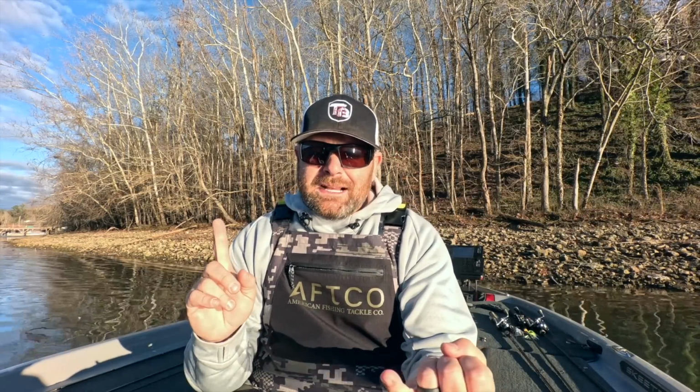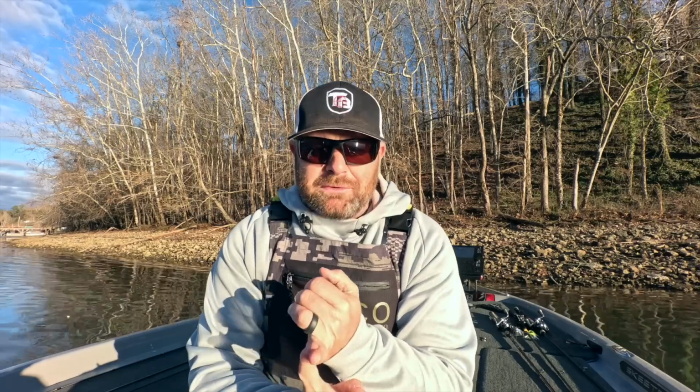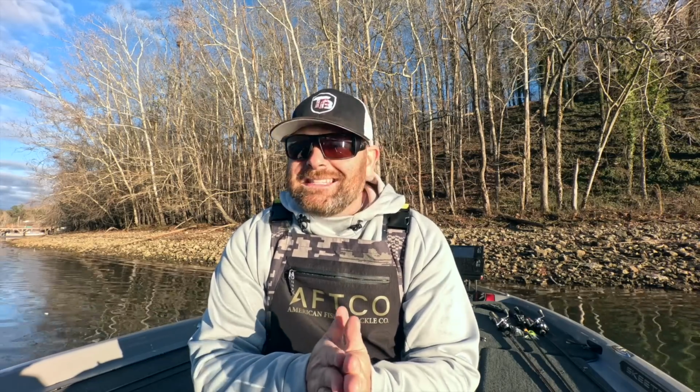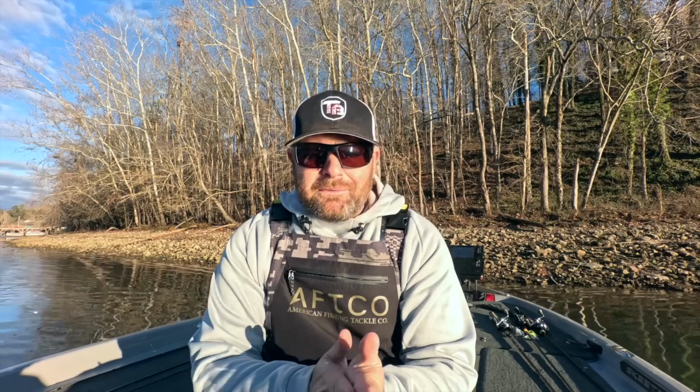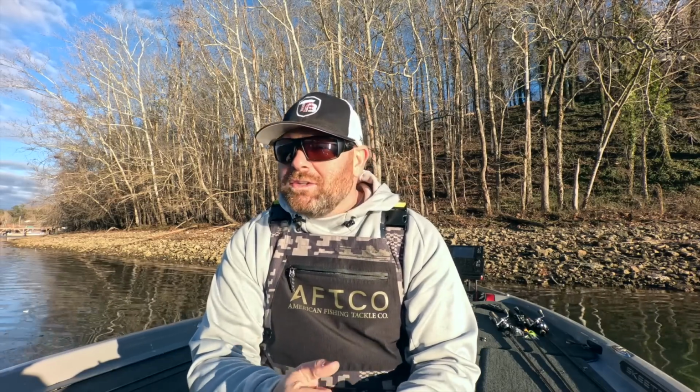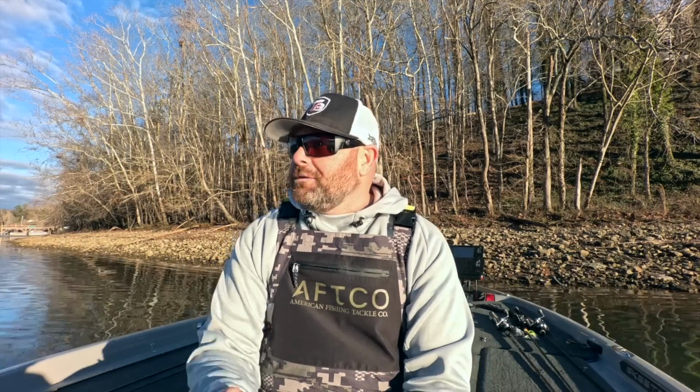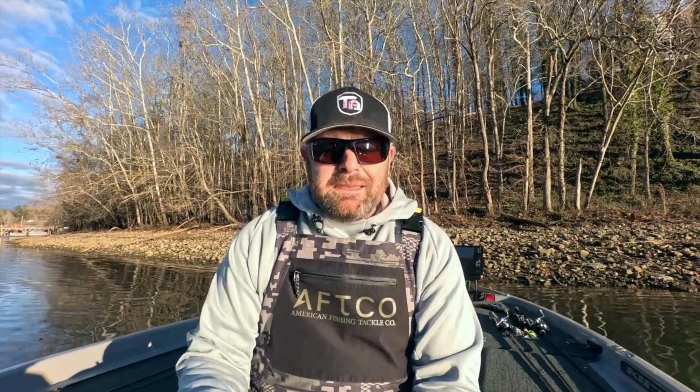All right, fisheries. So we talked about the transition, right? We talked about the fish are starting to move. They're in that mindset, right? They're looking to start thinking about that spawn. Most of these fish are gonna be heading to the backs of bays, spawning bays. So some fisheries, that might be 50 yards. Some fisheries, that might be a mile or more, right? These fish are going to travel.